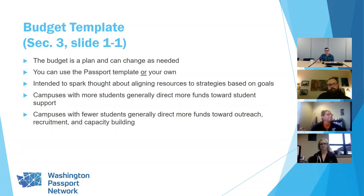Finally, just a trend I would notice: at institutions that have more students on campus, a lot more of the money in a budget gets spent on services and supports. And there are a good number of campuses that don't have a ton of students, but have a good amount of incentive dollars that they already have acquired. And those campuses are really thinking about, okay, we don't have a ton of students. How do we build capacity? How do we do more effective outreach? And so I think that trend in each case makes a lot of sense.